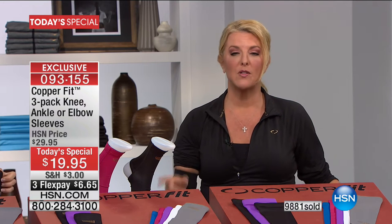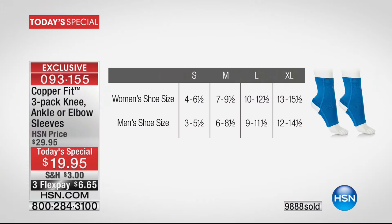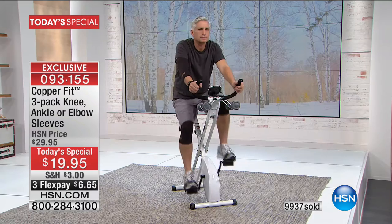Then we're going to do the ankle. This is done by shoe size. It's very, very simple, actually. So here we go. In the women's shoe size, a small is 4 to 6.5, men's 3 to 5.5. The medium is women's 7 to 9.5, and the men's 6 to 8.5. The large is women's 10 to 12.5, men 9 to 11.5, and the extra large is women 13 to 15.5, men 12 to 14.5.